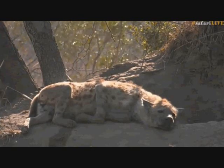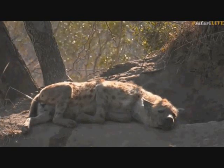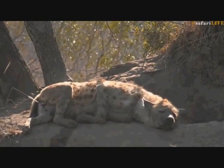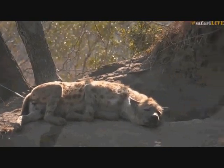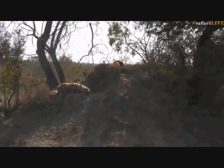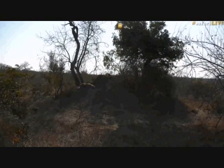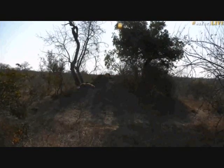But effectively what happened was they killed an animal. I can't remember if it was a buffalo or something like that, and they then went to go and drink, and in the time that they went to go and drink, one of the Matimba males came in and basically stole the carcass from the Styx Pride.